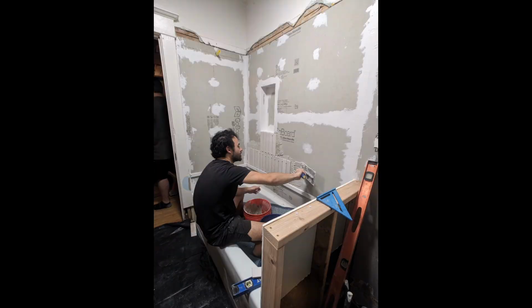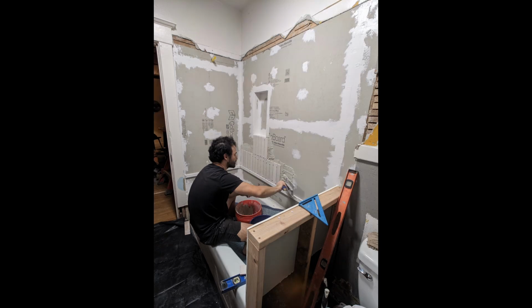So after we framed out the shower niche, the next thing we had to do is put a backer board on the studs. So we used Go board. Basically, it's a foam board with a facer that you can apply your mortar to. There are also lots of other things you could use. You could use traditional cement board, or Schluter also makes a product that can be used as a tile backer. We used this because it was cost effective.